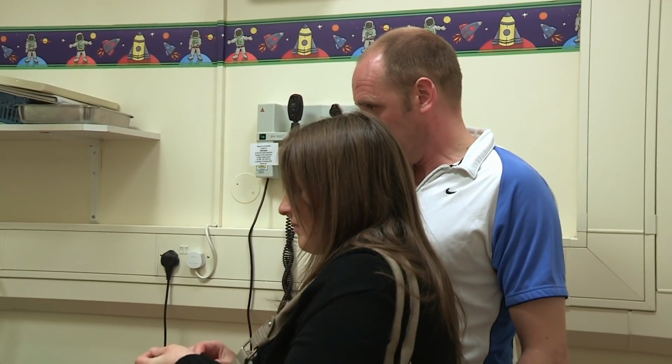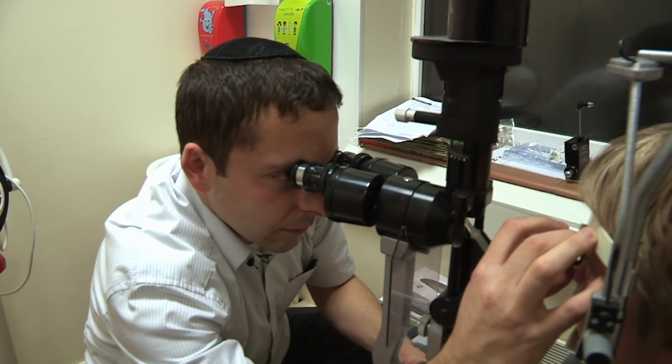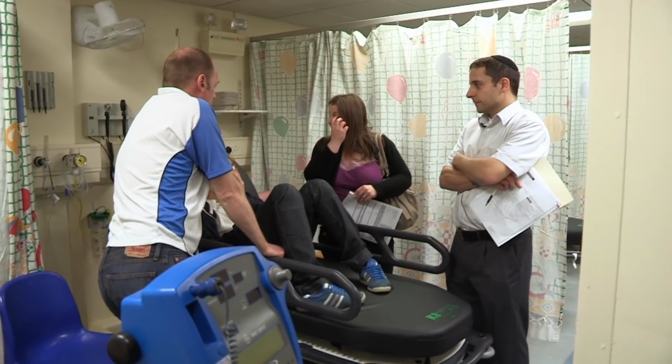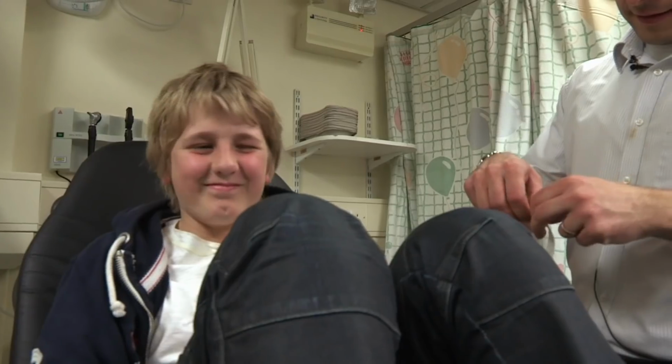The blood in the eye is a concern, and it means that Dr. Henri can't see the inside of the eye clearly, so he can't tell at this stage whether Joe has permanent eye damage. The doctors decide to send Joe home, but he has to come back again so his eye can be monitored for possible damage. Before he goes, he gets patched up.